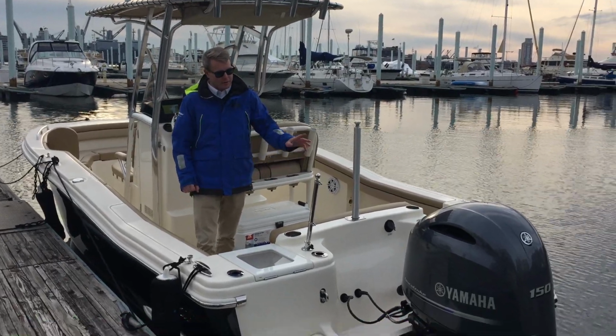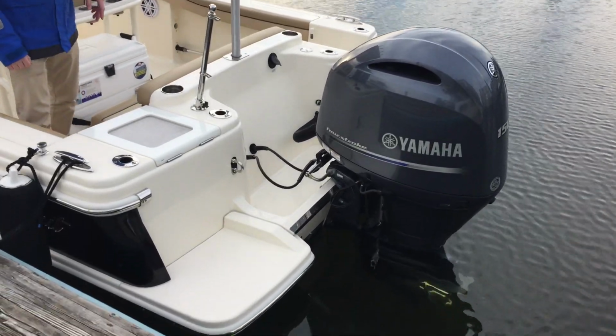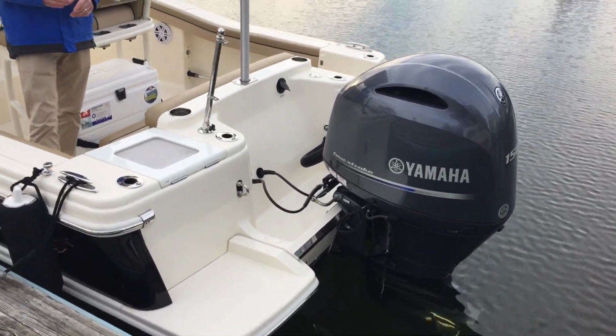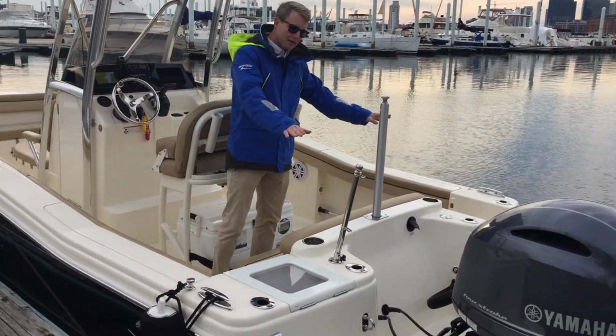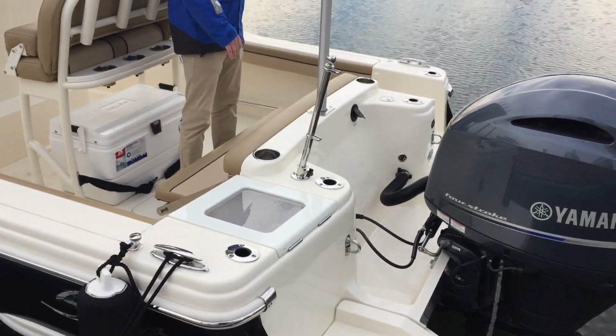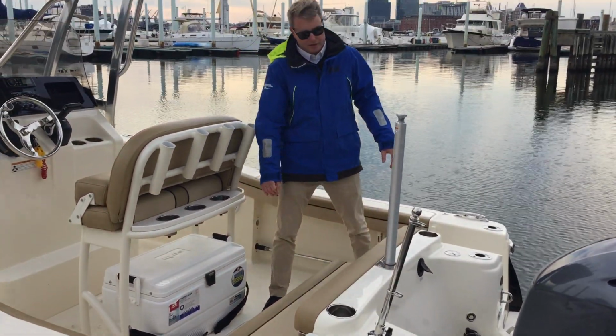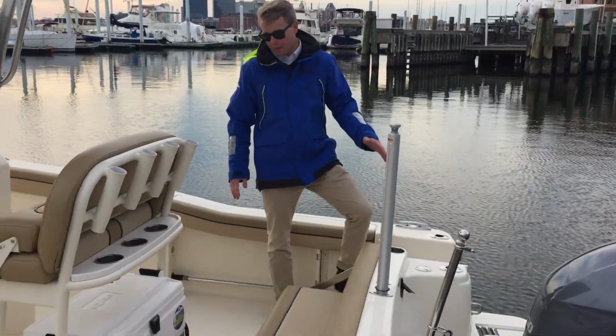Starting at the back of the boat, we have the Yamaha 150 horse XB motor that is 4-stroke, very smooth, reliable, everything that you come to expect from a Yamaha motor. Nice swim platform on the back with a 3-step swim ladder on the starboard side. Speaking of the starboard side, nice transom walkthrough, making it very simple to get in and out of the boat.